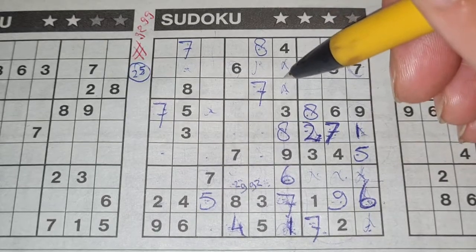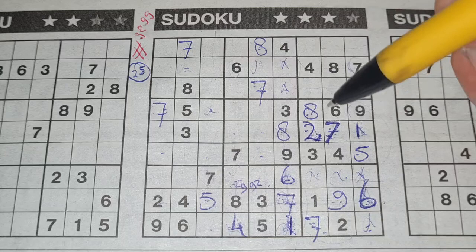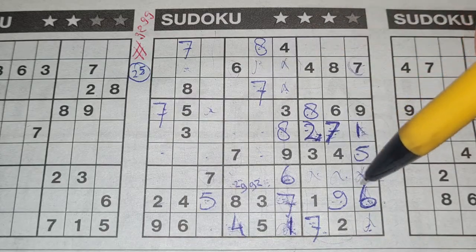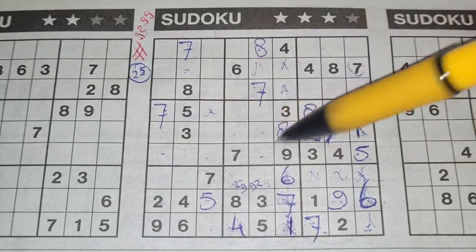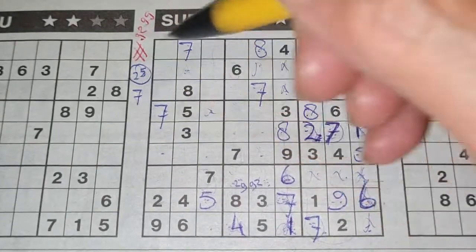Let me see. Do I have all the 7s? Let me count. And all the 7s are used. I can see, yes, digit number 1, number 7.